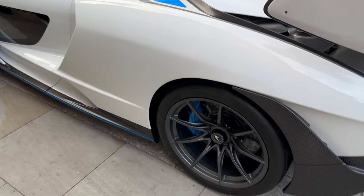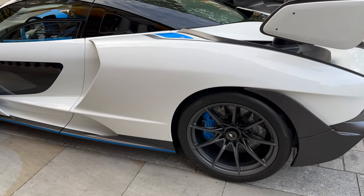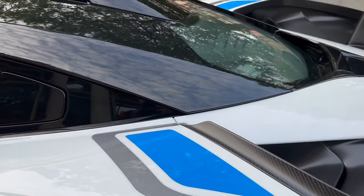I love these wheels. Got the center caps. Blue brake calipers. You have a blue detail here with a silver stripe. These look like... actually, these might be hand-painted. I'm not 100% sure.